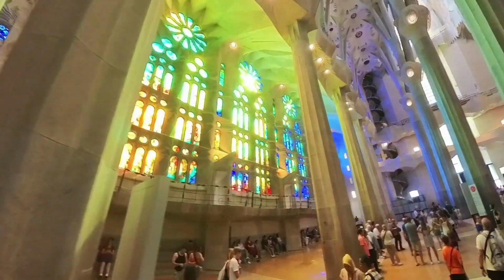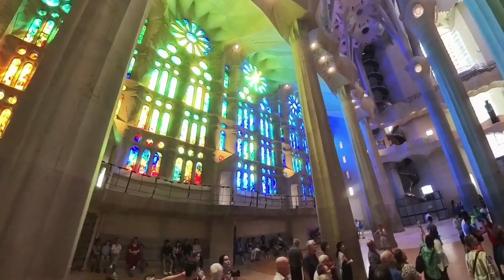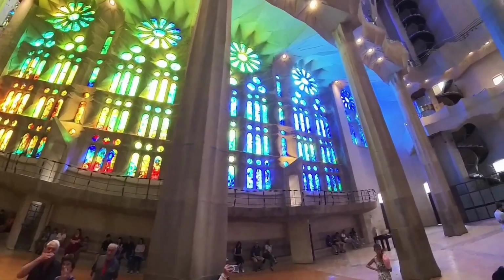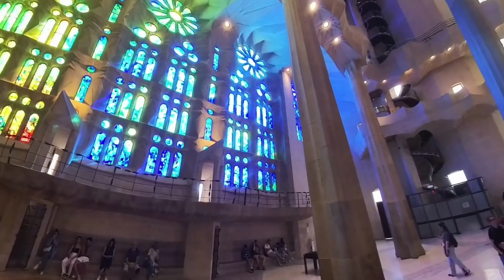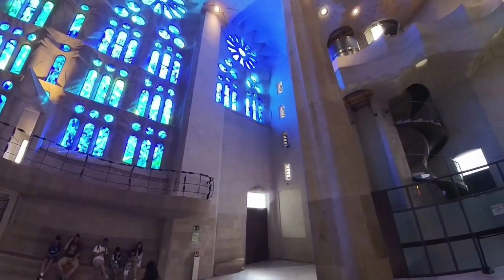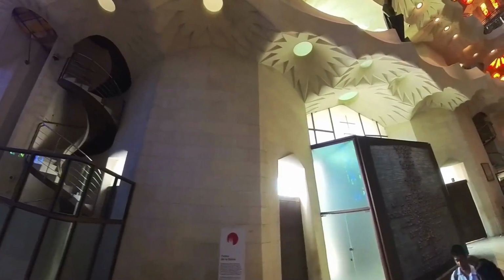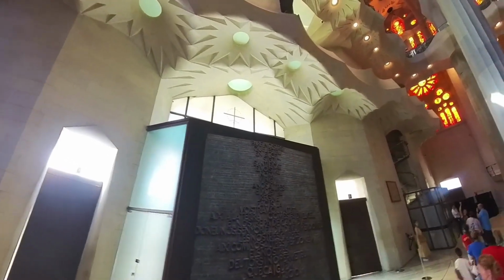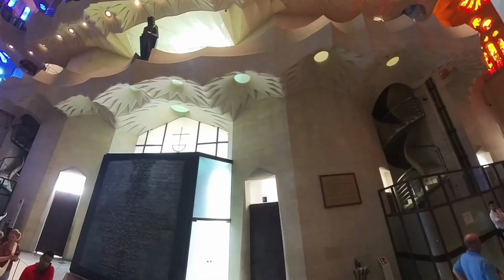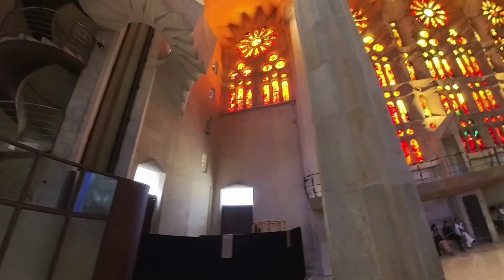So let's start a walk around the perimeter. You can understand why I think this stained glass is the most beautiful. It's better than Sainte-Chapelle, I think, in Paris. So when you look up at the ceiling, you're supposed to be looking up through a forest. And I've forgotten the significance. There's like 4 different color groups. There's blue, there's red, there's orange, and yellow. They have different meanings, but I forgot what they are. It's such amazing eye candy.